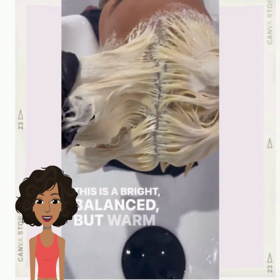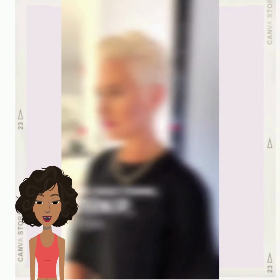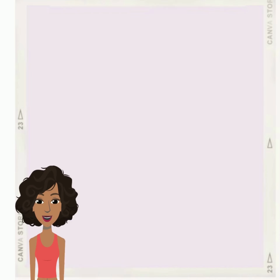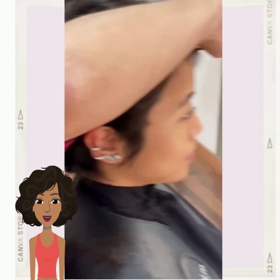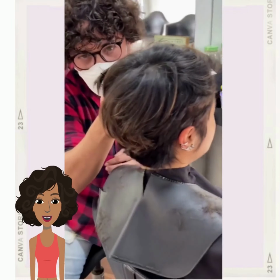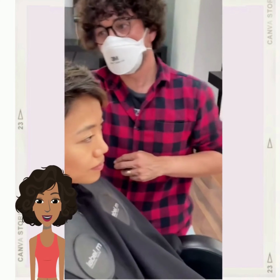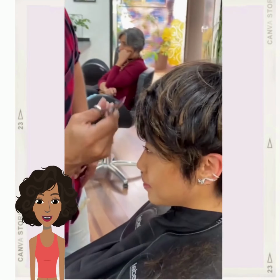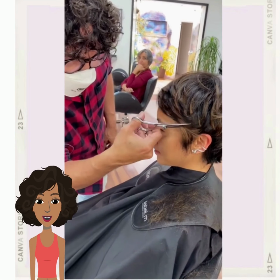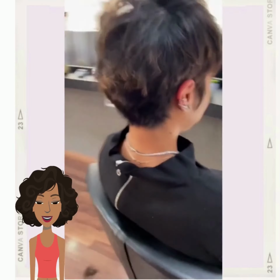So then we move on to a very bright, bold, blonde pixie cut. This one kind of has like a slicked back look to it. And then we see someone go from a bob to a pixie. So she does have more of a Peter Pan style pixie cut with this. The highlights and color mixed in look amazing. Really adds some dimensional tone to the cut. And this is a great option if you do want to go from a bob to a pixie cut.